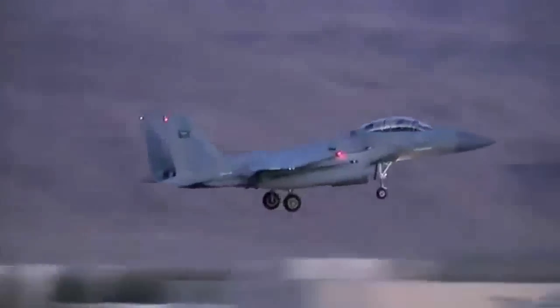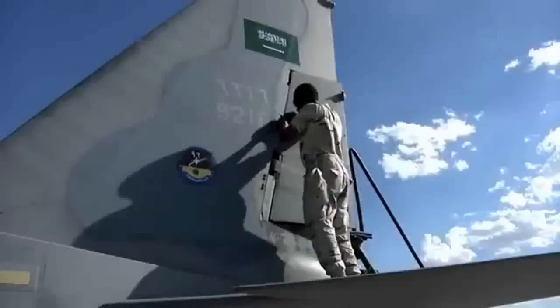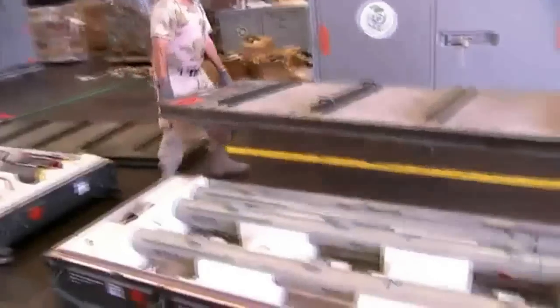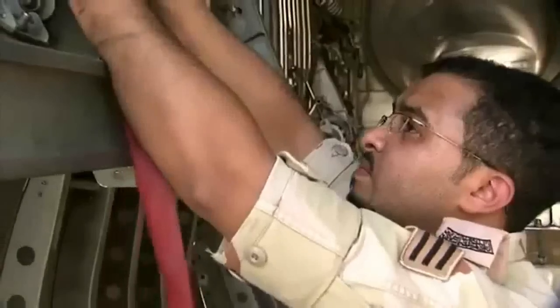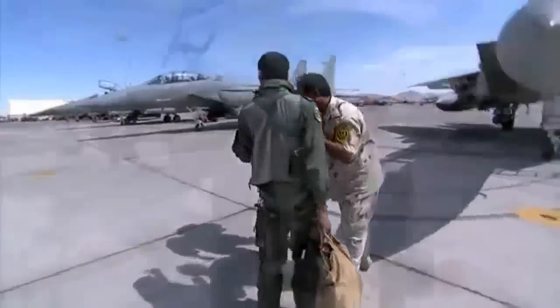We have a short period of time for flying and also doing maintenance. So we're working around the clock like you are doing in war. Without the maintainers, we don't have jets to fly. So the maintainers are just as big a part of this exercise as in any conflict.